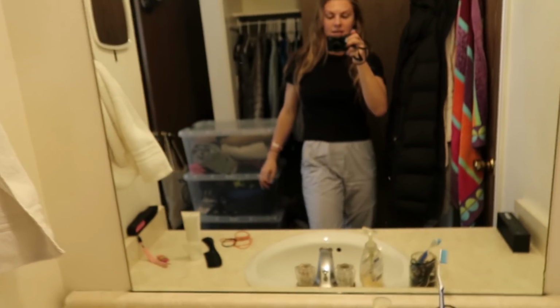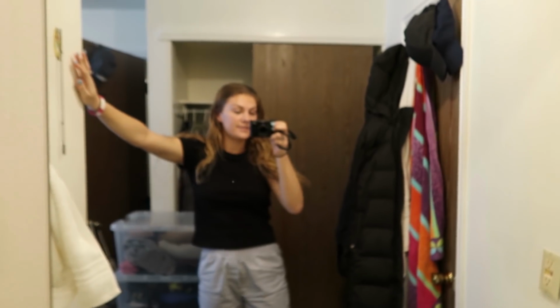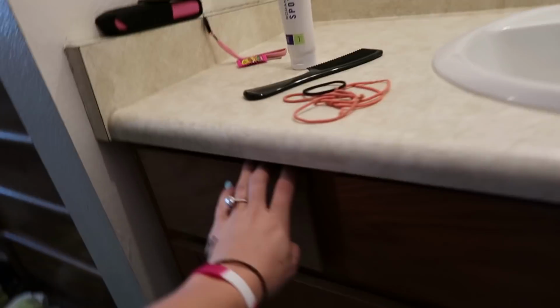Nice. Okay, so here's my vanity. It's like a part of my room. That's why I really like this room, because this is the only room in the whole apartment that has this. So that's why I got it. Oh, my mirror's right here too. Whole bunch of beads. But this is my whole vanity, which is huge, biggest vanity in the rooms. And then they have just a whole bunch of storage space.